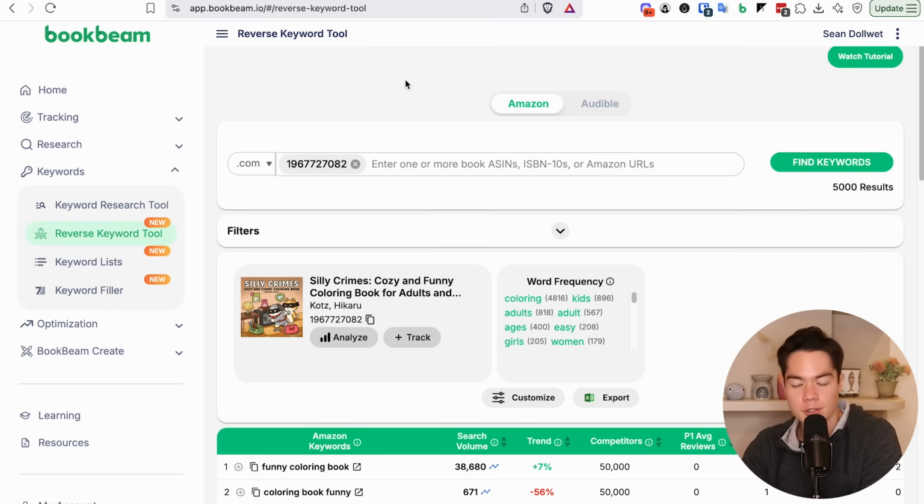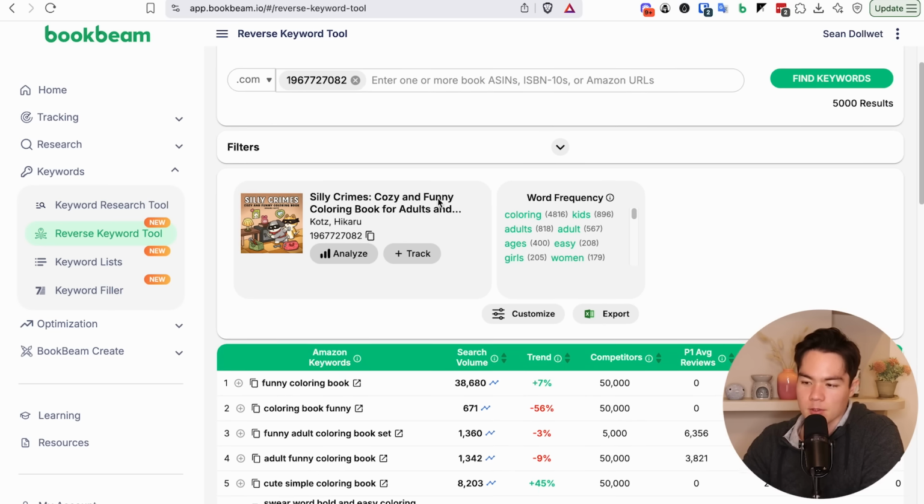And the third newest feature is in the reverse keyword tool, which is another super helpful feature. You can input multiple ASINs at the same time and analyze them at the same time. Now, with that being said, although that's new, I personally don't like analyzing multiple ASINs at the same time. I think doing it one at a time is more beneficial and gives you more clear data.